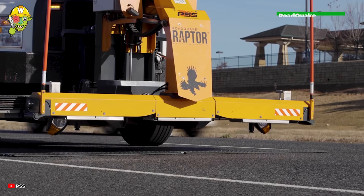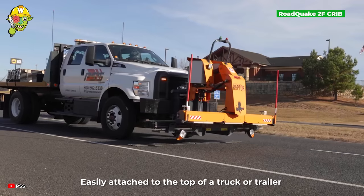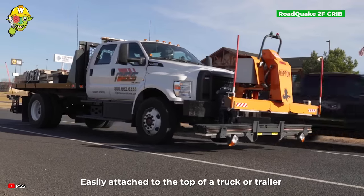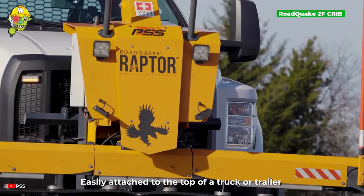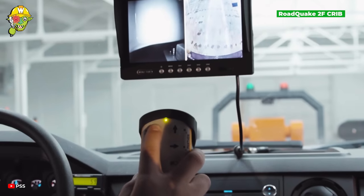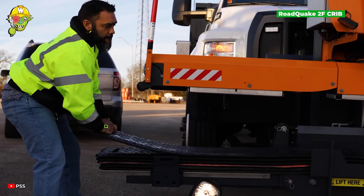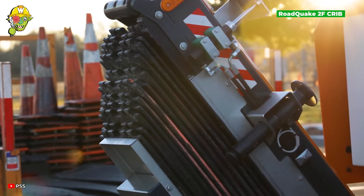Say goodbye to the traditional methods of installing rumble strips. This machine is tasked with protecting the workers from the vehicles moving on the road.